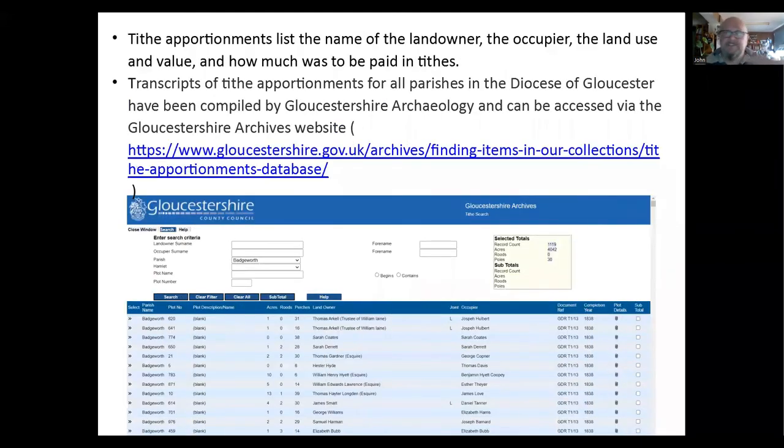The apportionments give you the landowner, occupier, land use and value, how much was the tithe. And again, transcripts of all of them have been done by Gloucestershire Archaeology and can be accessed on that website. And again, it's fairly useful. You have to know where you're looking for is the only drawback to it. So, for example, this one, I was actually looking for something from the previous match in Sherdington. And of course, it comes up as Badgeworth because the tithe map was Badgeworth with Sherdington. So you have to find it there. So it can be a bit tricky to use, but it's still very good information.